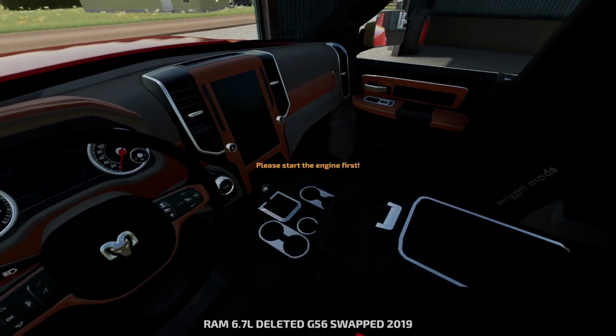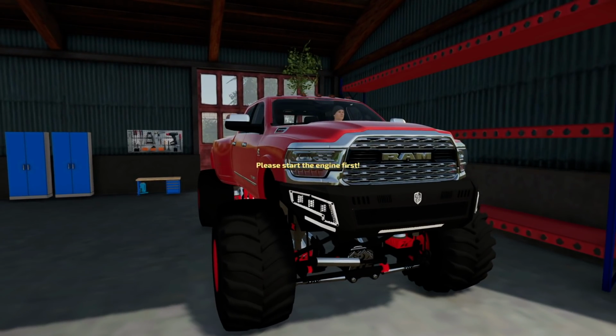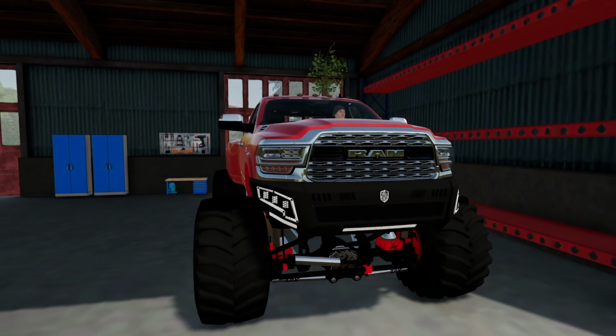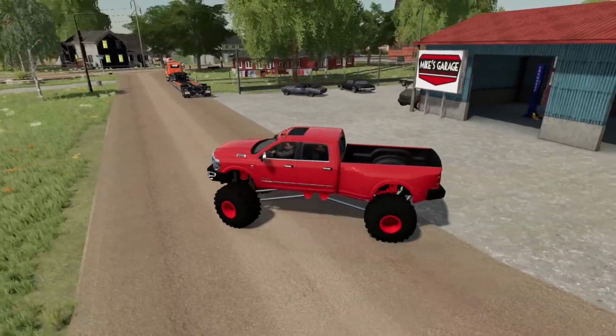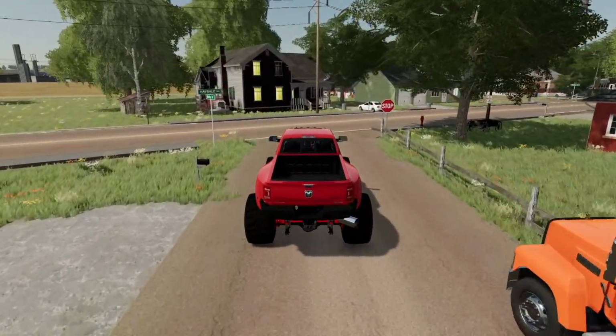Ooh, clean interior. Okay, whatever. English is hard, but you know what's not hard? Starting an engine. Boom, look at that. Holy cow, it's got some rumble and grumble, doesn't it? All right, truck, let's see what you got, shall we? Apparently, this guy really liked red.